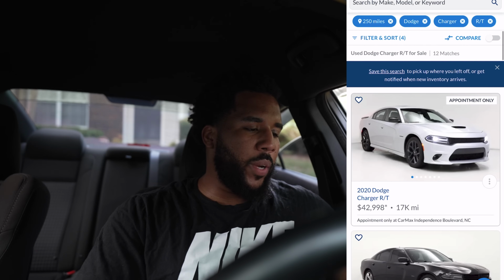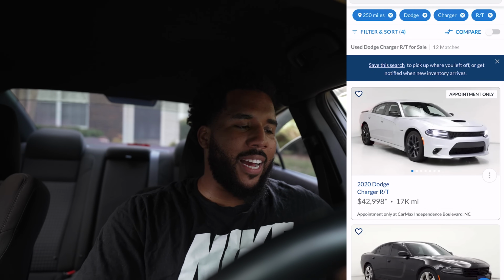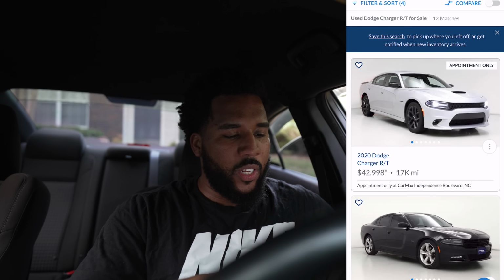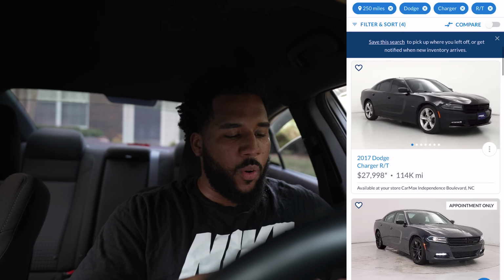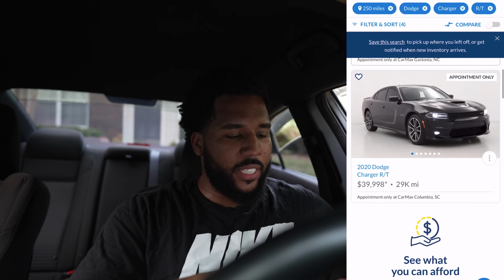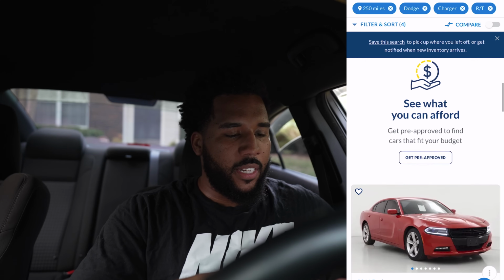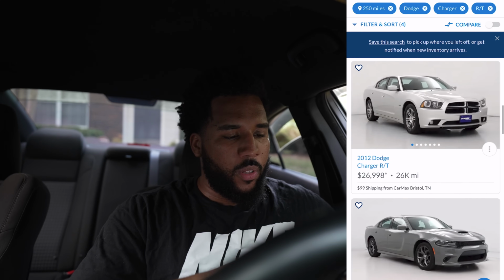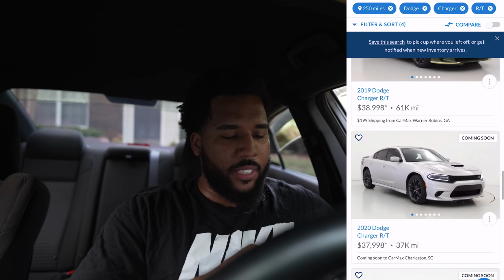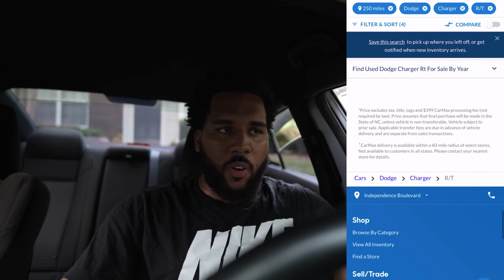That was a steal. I'm looking at CarMax right now. Literally just type that in. I'm seeing a 2020 RT Charger for $42,998. That's got the SRT appearance package. I'm looking at a 2017 going for $27,900, 2016 going for $39,900, 2020 going for $39,900, 2016, 26, 2012, 26. So, I mean, you can keep scrolling here. They're all about 38 plus, unless you want something that's, you know, one of the older RT Chargers from, like, you know, 14, 12, something like that.